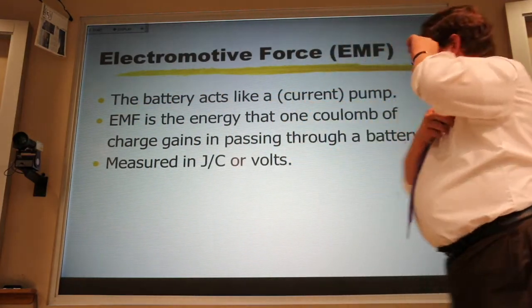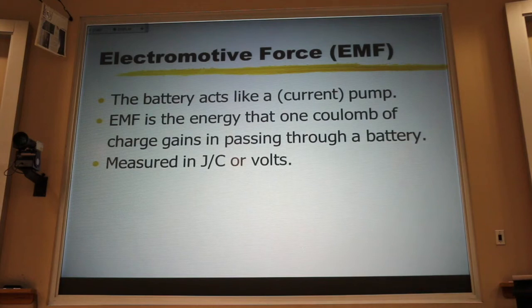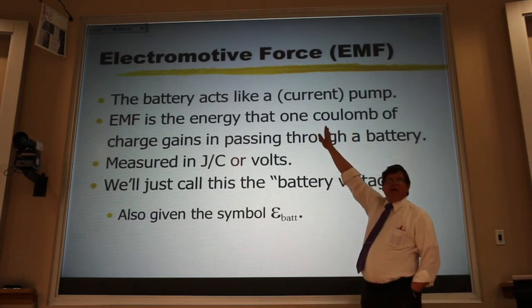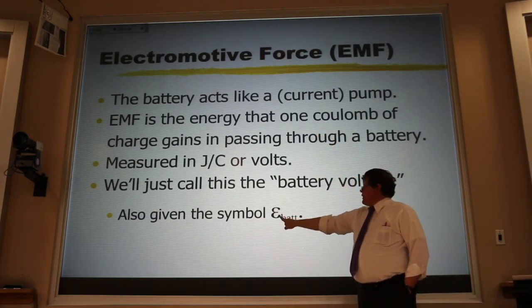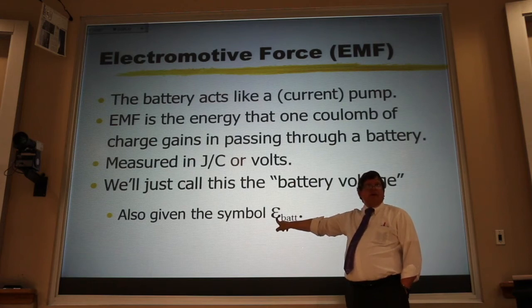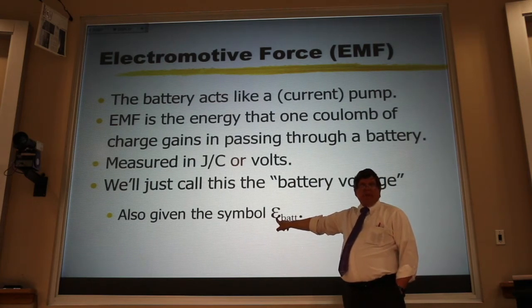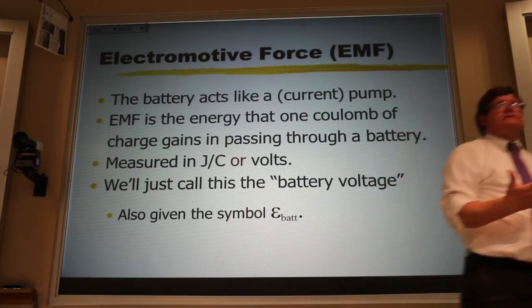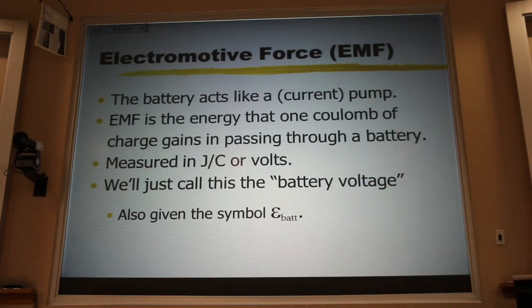Okay? Now, this is measured in joules per coulomb or volts. And it's just the battery voltage. Now, for historical reasons, because we've typically called the battery an electromotive force, we often label a battery with this symbol epsilon. But it really should just be a delta V. A delta V. Okay?